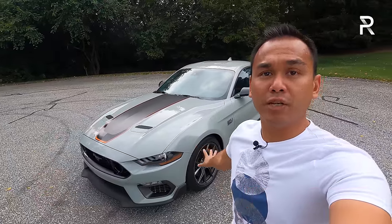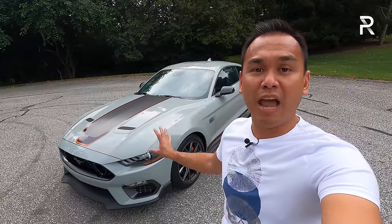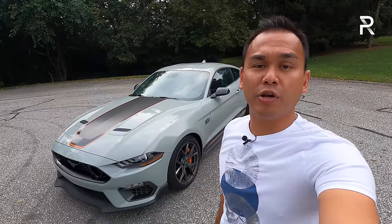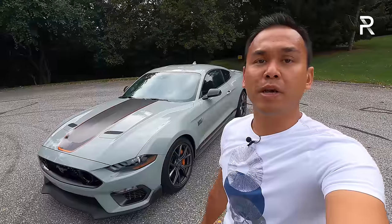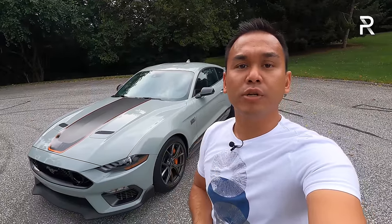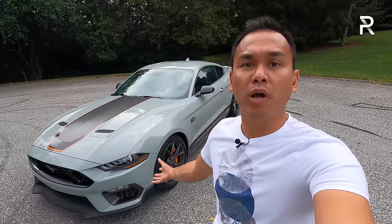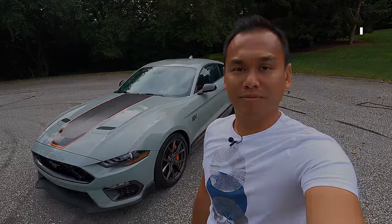Ford is billing this new Mach 1 as the most track capable Mustang GT ever because it has the 5-liter Coyote V8 making 480 horsepower, and the availability of a Tremec 6-speed manual or a 10-speed automatic. So if you guys have been waiting nearly 20 years for Ford to return the Mach 1 branded Mustang, was this new version worth the wait? Stay tuned to find out.